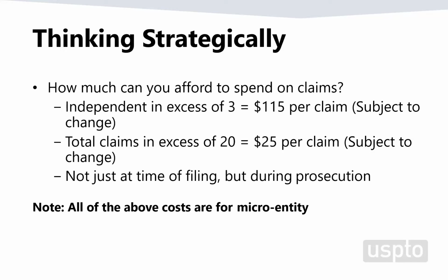Also thinking strategically even further, how much can you afford to spend on claims now? It may not be a secret to you, but getting a patent costs money. How much can you afford to spend on claims? Independent claims in excess of 3 is $115 per claim. Total claims in excess of 20 is $25 per claim. But not just at the time of filing, but during prosecution. But note, all of the costs above are for micro entity. What that means is that if you have a small business, you can apply for micro entity status, and that way you're paying less in fees than, say, Amazon and other large corporations.